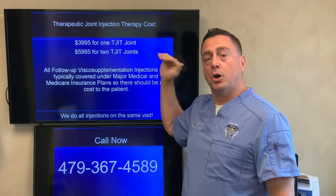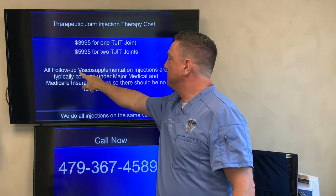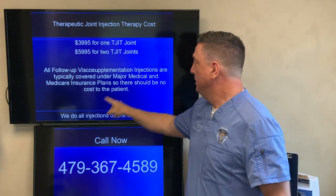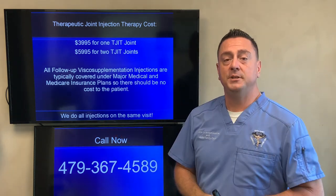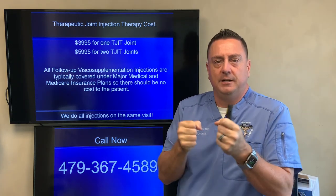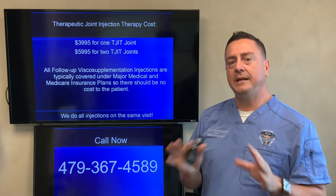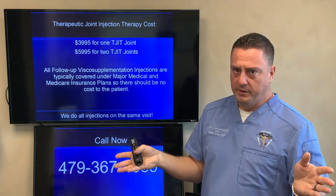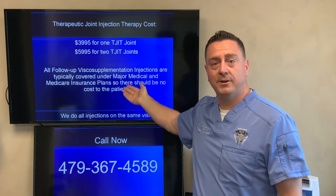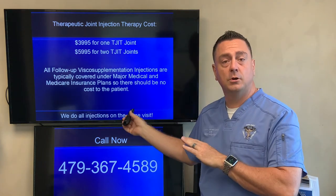Some of these procedures are actually covered under Medicare and major insurance. For instance, a few months after we perform a therapeutic joint injection in a knee, you have the option to do what's called a viscosupplementation injection. That's kind of like injecting WD-40 in the joint so it keeps moving and lubricating well. That's covered under insurance. So we've tried for years, 3-4 years now, to try and get people help for coverage or insurance coverage. We finally figured out a way to be able to get some help for our patients, okay? So these are our options.